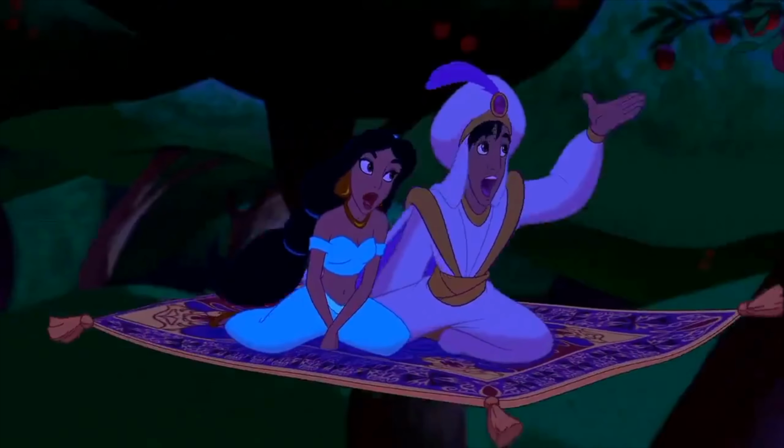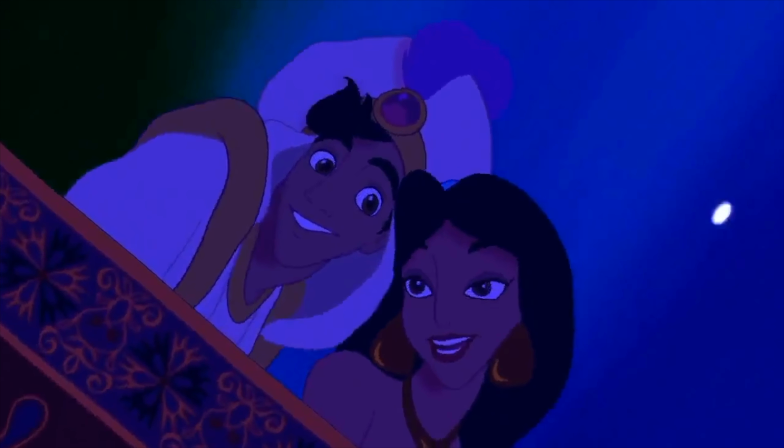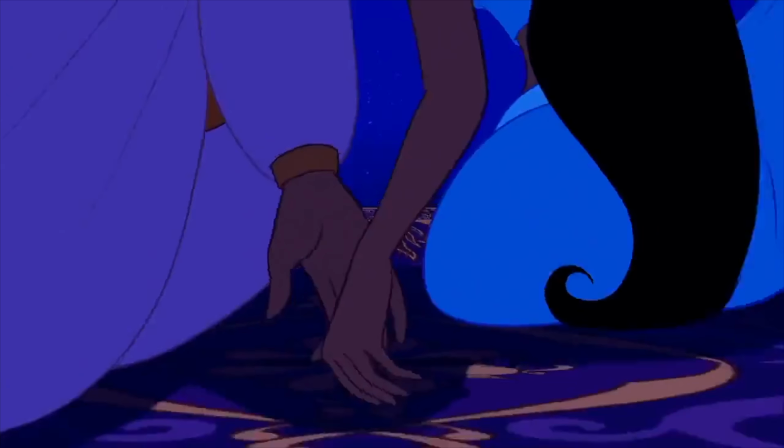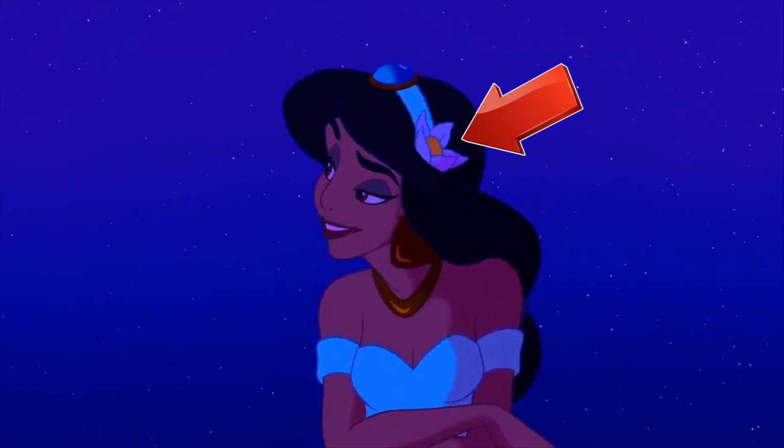So it wouldn't really be Aladdin if we left out part of the magical carpet ride, now would it? So luckily for us, we found a mistake here too. Notice the reflection of Jasmine. The flower should be on her right hand side in real life. But just a little while later, as her and Aladdin are chilling on the rooftop, we can see that the flower is on her left hand side.